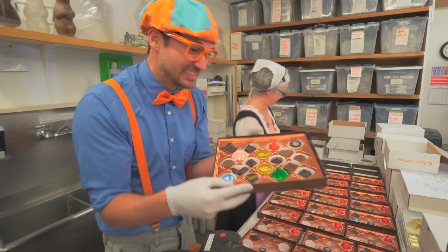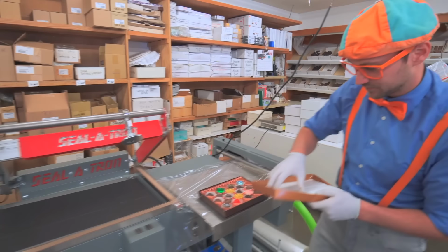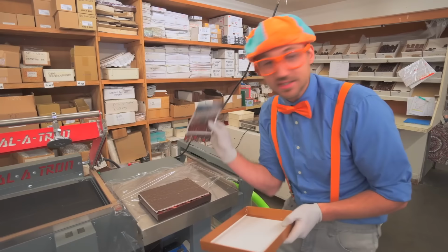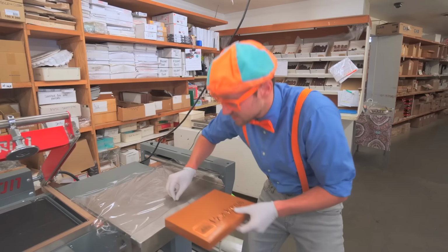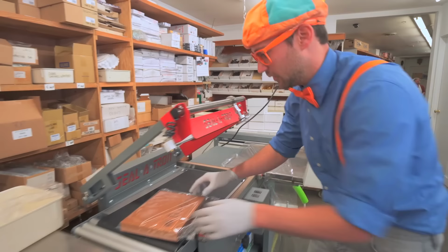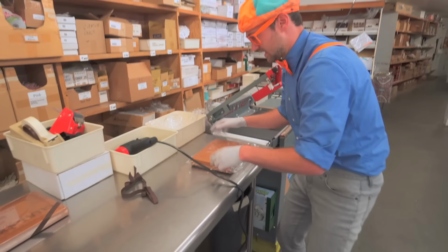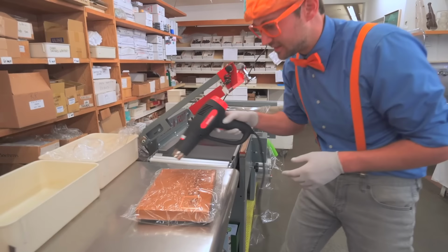Okay. Now, let's complete the process. So, we need to take this box of chocolates, put this pad on top, and then this flyer, Boom's Chocolates. Put it right on top, and then let's put the top of the box on, slide it inside the plastic, push it onto the conveyor belt, shut it. Ooh, perfect. Okay, now we need to take this heat gun, and this is called shrink wrap. It tightens up the plastic, makes it nice and tight. There we go.